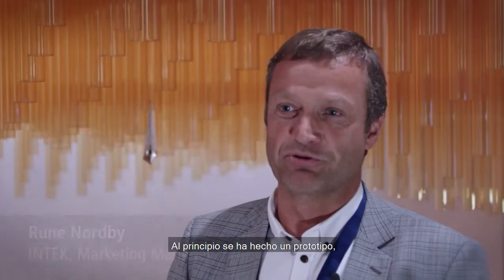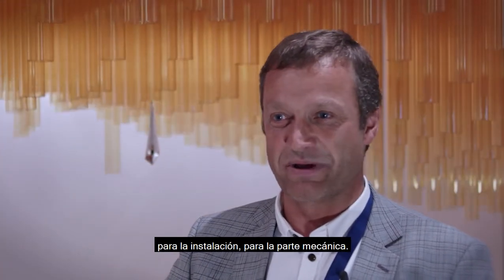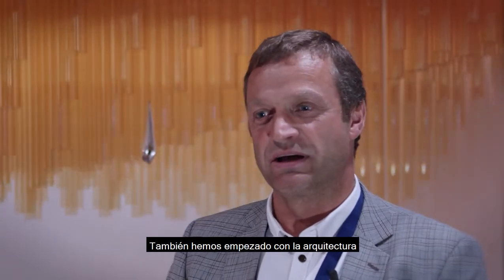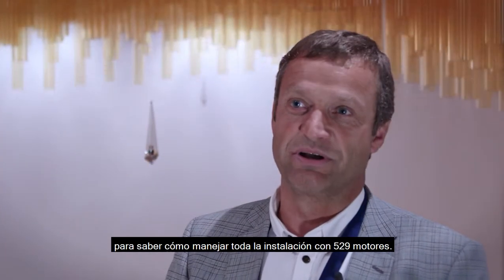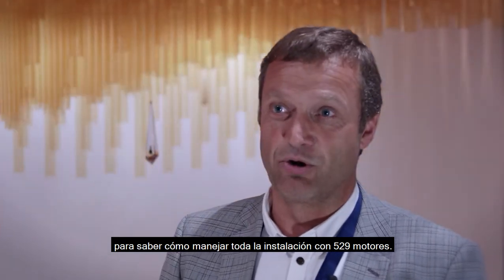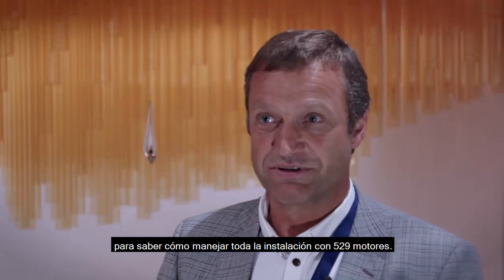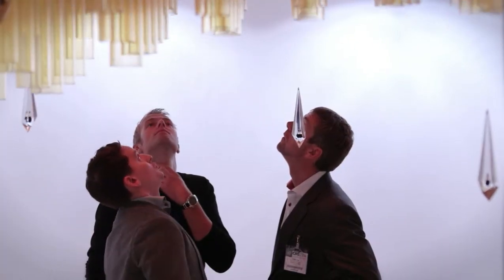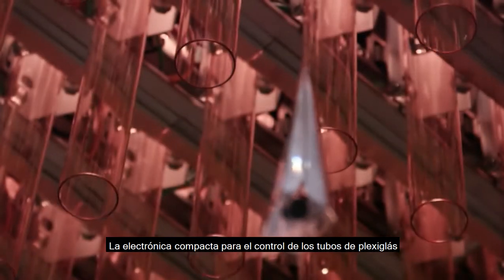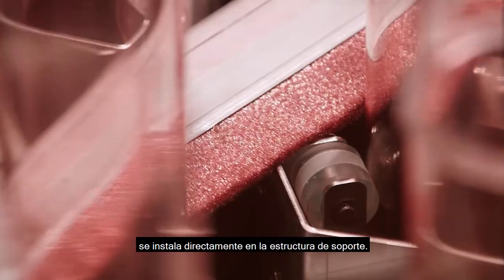We made a prototype in the beginning, and after we got some answers for the installation, for the mechanical part, we also started with the architecture for how to serve and drive all the installation with the 529 motors. The compact electronics for the control of the plexiglass tubes is installed directly in the support structure.